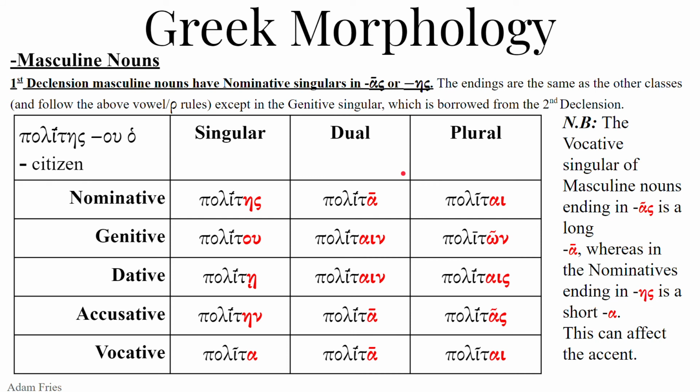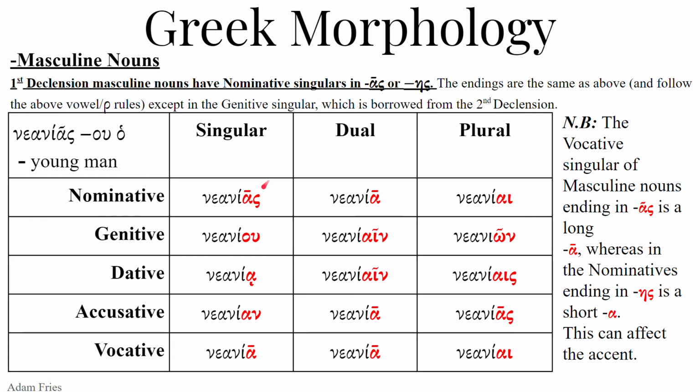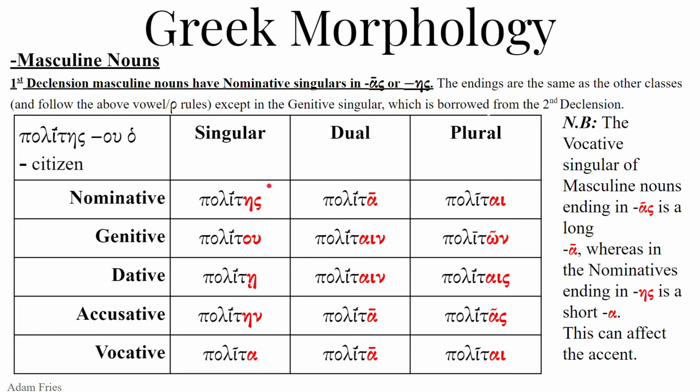So polites, here's another example where the nominative ends in es instead of as. So polites, ou, ho, which is citizen, from the root polis. Remember, the vocative of as, long alpha sigma nominatives, will be a long alpha. Whereas here, with es, the vocative will be a short alpha, and that can affect the accent. So let's look at polites. Make sure that you keep in mind that the iota is long and accented. So the word is paroxytone. Polites, polites, politou, politei. So we have eta, eta, eta, as opposed to neanias, alpha, alpha, alpha. Polites, politou, polite, politen, polita. Hey, check it. Look what happened there.